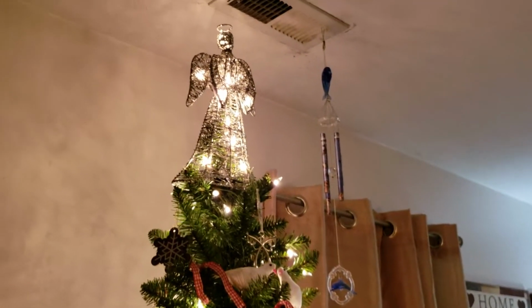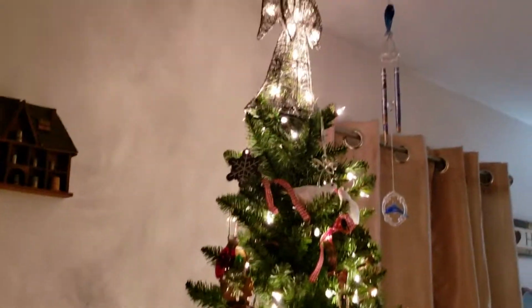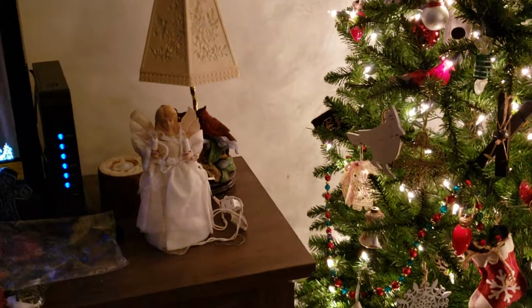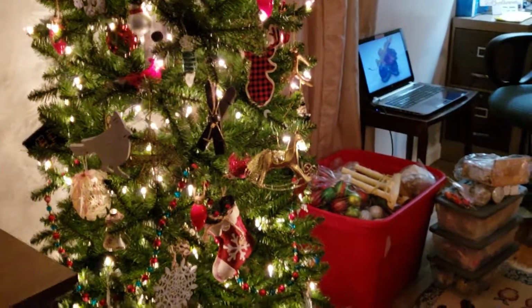So this year I decided, well, I think this one down here will look kind of tiny, and I'll try this one up here and see how it looks. And I like that. So now I can just have this one sitting off to the side somewhere from now on.